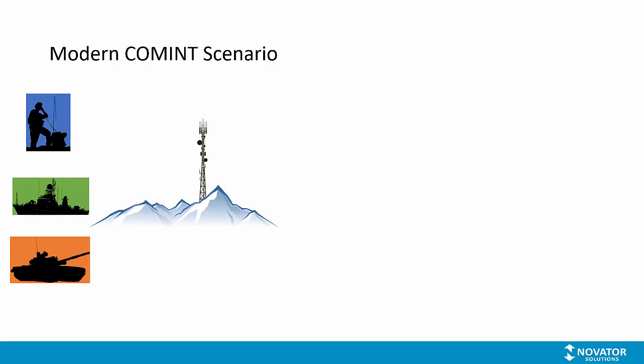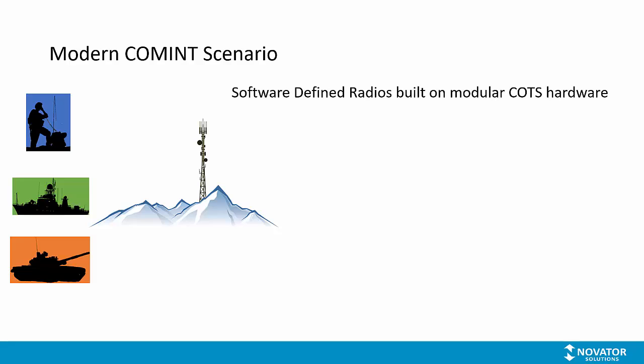Coming back to the COMINT scenario again and looking at it from a more modern perspective, customers can take different paths to overcome the challenges we just talked about. One path will be to look at software-defined radios and preferably build on modular COTS hardware. The reason for doing so over customized hardware solutions from different vendors is that costs can be shared with industry applications. In fact, in many segments, industry has also passed aerospace and defense in development and innovation for a long time.